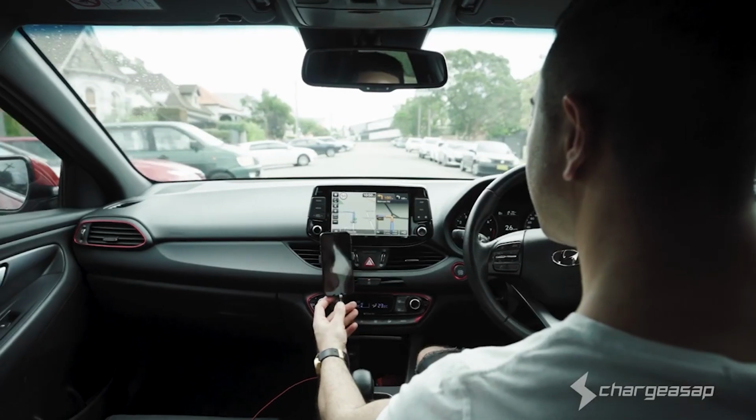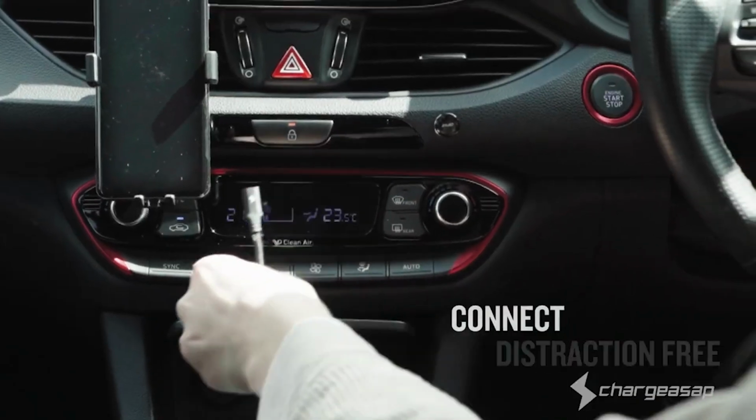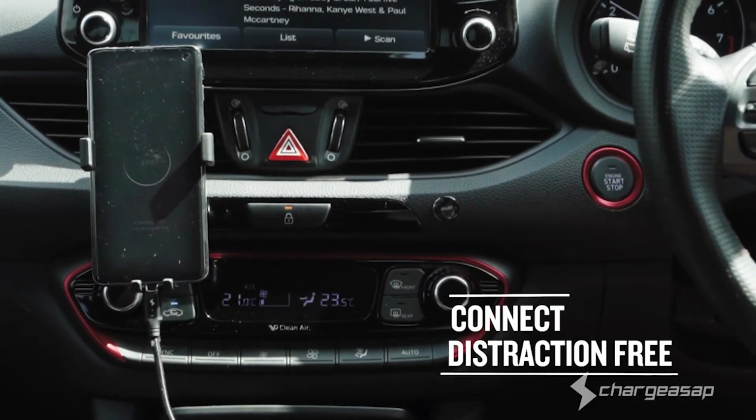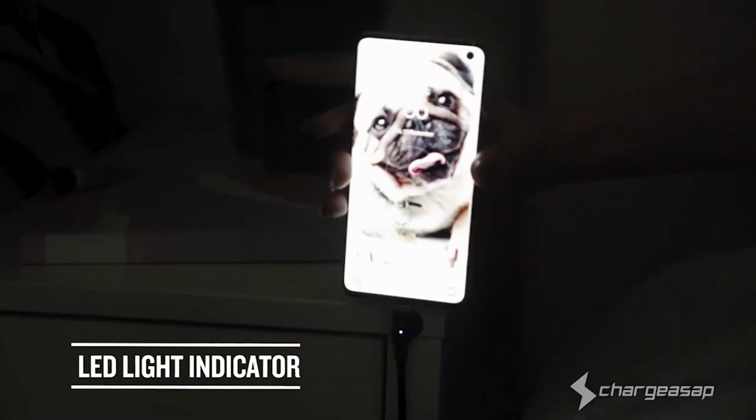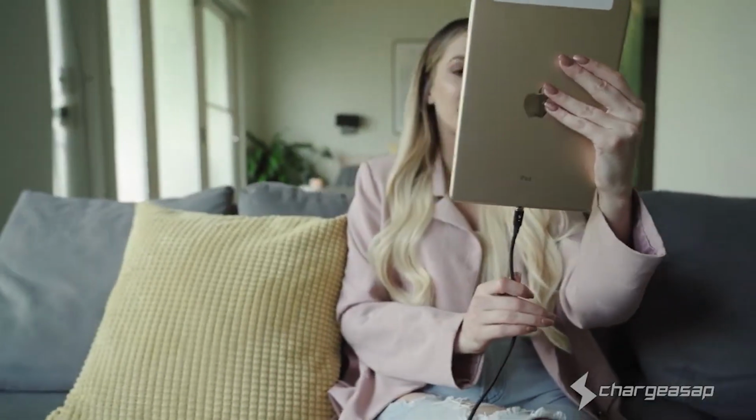Avoid unwanted accidents. With our snag-free feature, never take an unwanted pause, by connecting distraction-free. Connect easily in the dark. Never miss any of life's important moments.